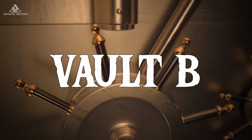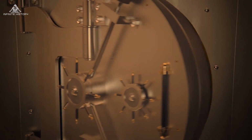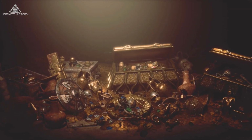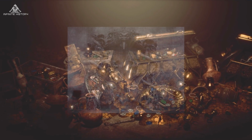Now, let's explore the most incredible and shocking discovery of this temple, the 6th vault door known as Vault B. After exploring and taking inventory of the first 5 vault doors, finding an estimated $40 billion in treasure and riches, something truly mind-blowing would be found.